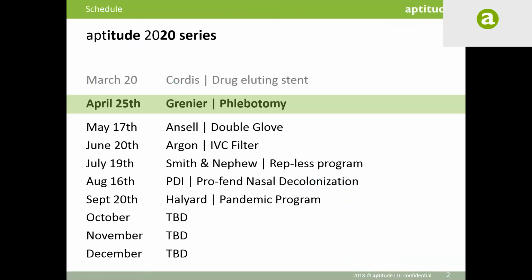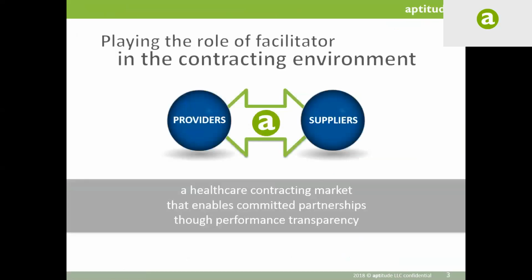Real quick, before I turn it over to Michael, just a few words about Aptitude. For those of you who are unfamiliar, we've been around for 5 years now, which for a startup is quite a significant milestone. We've seen over $1 billion in volume in that time, including a significant increase in PPI or med device contracting in the last 18 months. And we do support most medical, surgical, and clinical preference areas. At its genesis, Aptitude combines data, technology, and people to help providers and suppliers reduce contract cycle time and also save money.